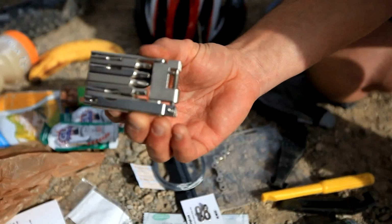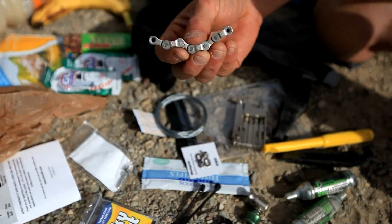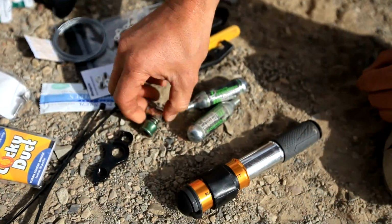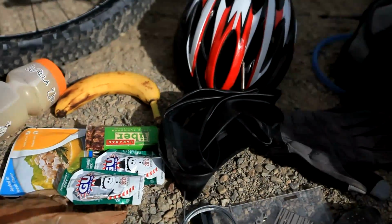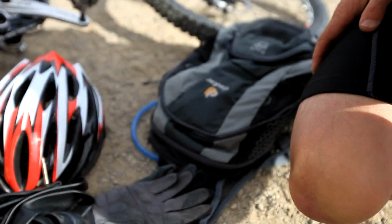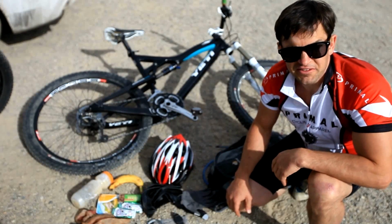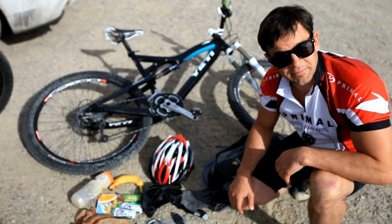This is the 12-function multi-tool with a chain breaker, derailleur piece. This is a chain piece, tire levers. Got not only a bike pump, but also a CO2 dispenser, a couple CO2 cartridges, various food, and I carried all of this in this pack here, along with water. Basically, I just don't want to get stuck without being able to fix my stuff on the trail, and otherwise you're walking back, and that's no fun.